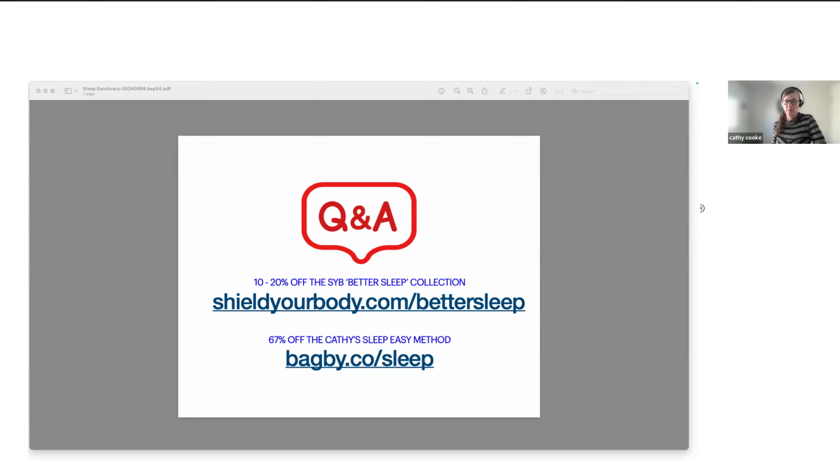Naturepedic is another one that people like. And then I also like White Lotus. White Lotus has cotton and wool futons, so if you really want to be pure about the materials, and you can get latex. Actually, my latex mattress is from White Lotus. My wool topper is also, and I have a cotton futon from them. So I'll put a link in the chat. I've got discount codes for both of these companies.